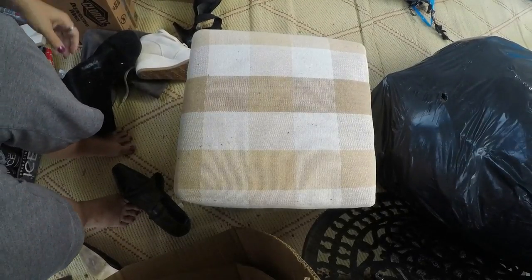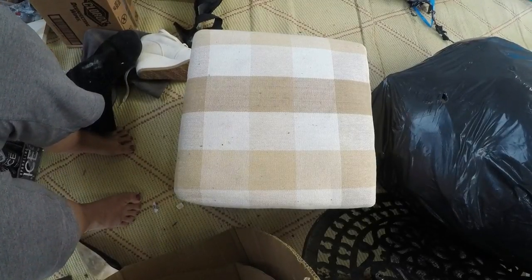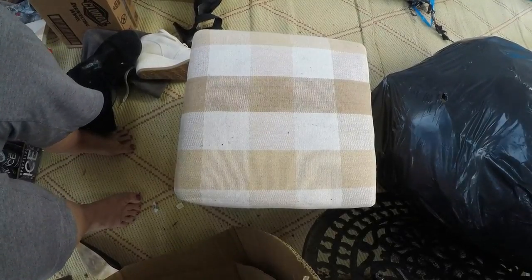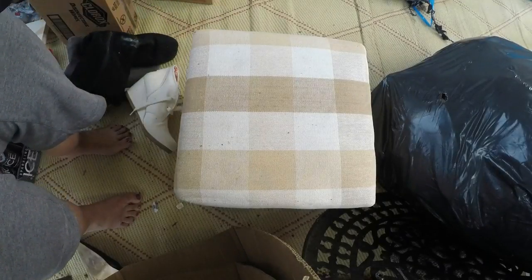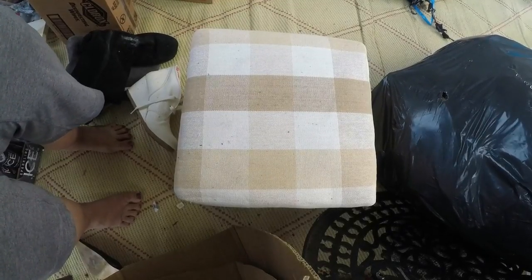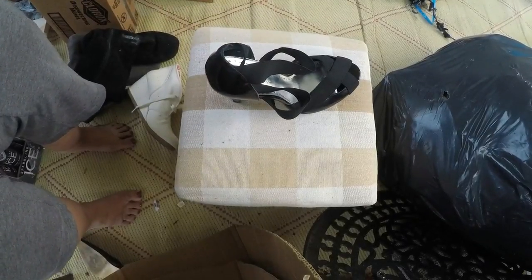Yeah, I guess that's it for this bag right now, because I don't see any more matches for these. Wait, I might have a match for this. Yes, okay. I have these. Which I have a match.